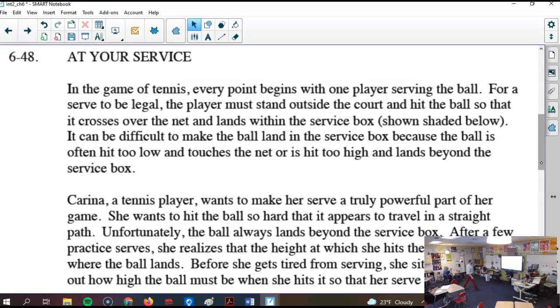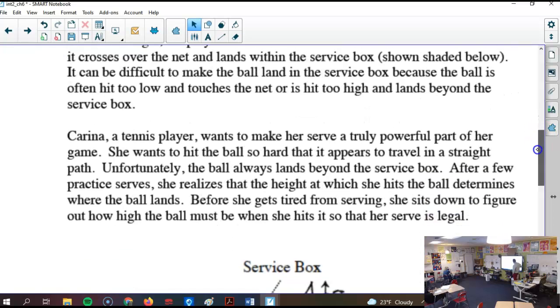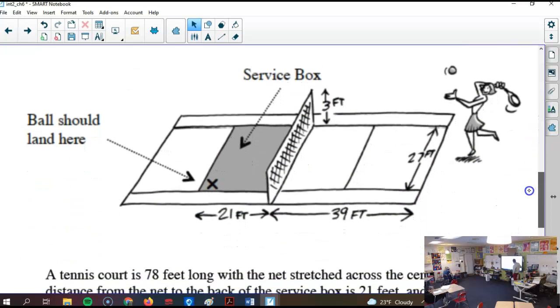So, what we know about the tennis court is the ball should land here, because it's hard for them and they don't know. Okay, that makes sense. Okay, what's that service box? Is that there?